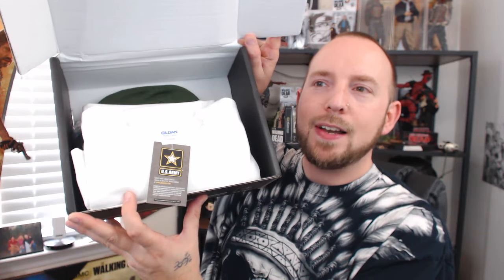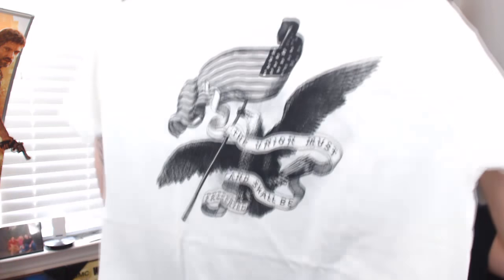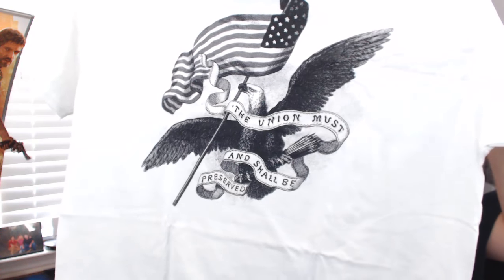We got a nice little official sticker on there. First item in the box. When you open the box, it kind of looks like that. First item is a t-shirt. Pull it out. We got a white t-shirt right off the bat. They're starting good. We get so many black t-shirts in subscription boxes these days that a white one, even if you didn't like the design on the front, it's a white shirt. You can't beat that.